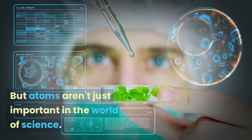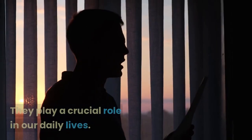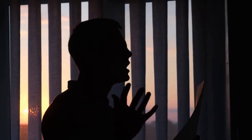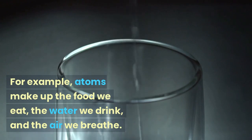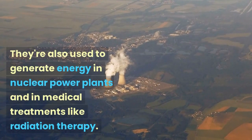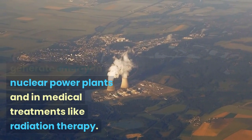But atoms aren't just important in the world of science. They play a crucial role in our daily lives. For example, atoms make up the food we eat, the water we drink, and the air we breathe. They're also used to generate energy in nuclear power plants and in medical treatments like radiation therapy.